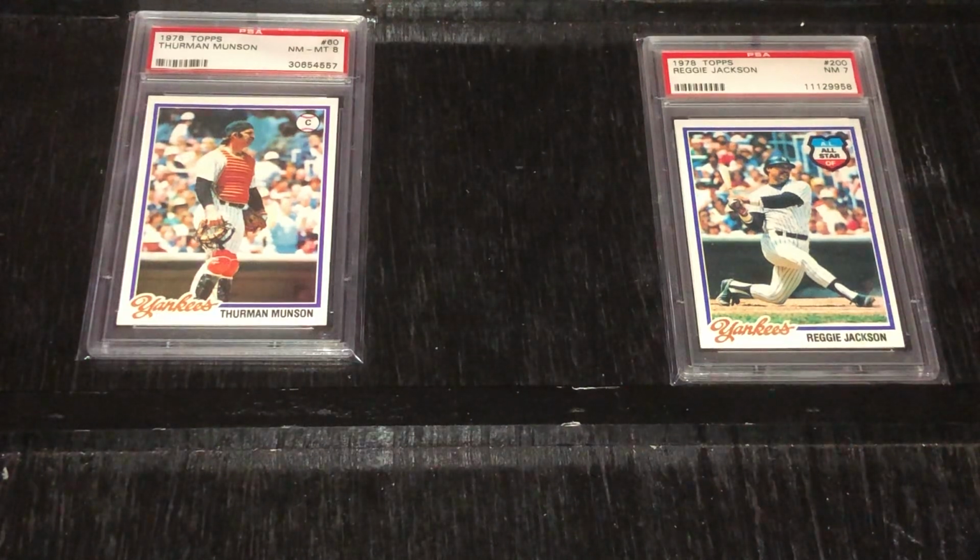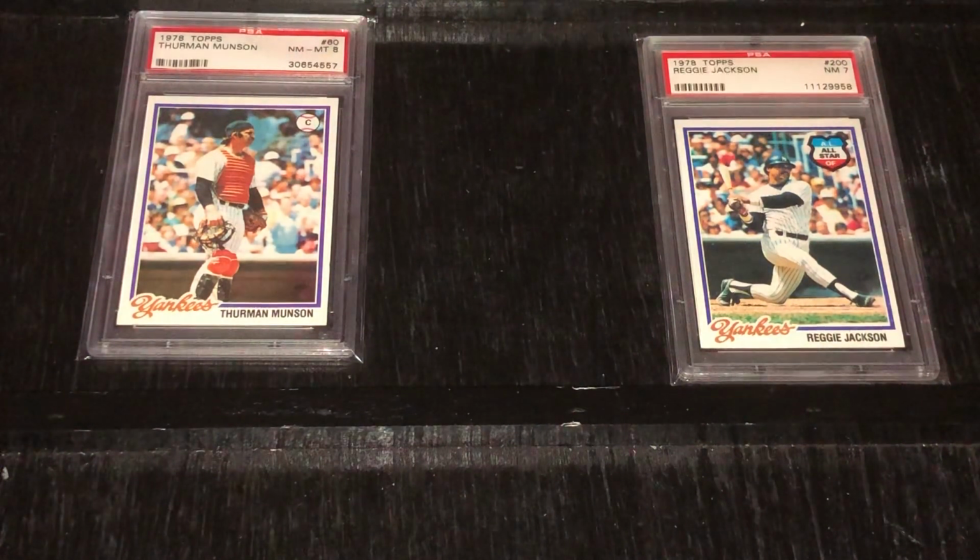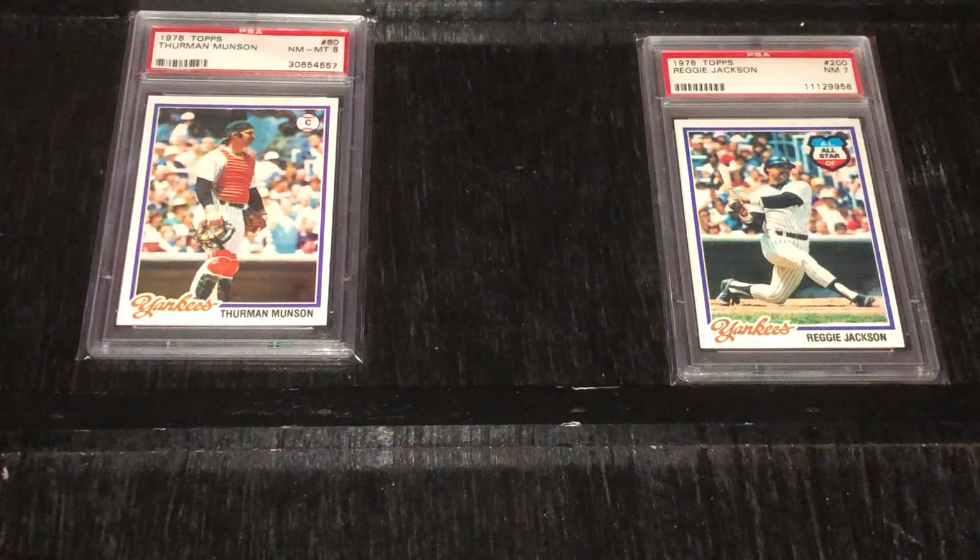If you ever took a silhouette of that batting swing, you would know it's Reggie Jackson if you know that era of baseball and are familiar with him, with that knee almost touching the ground. He had a very unique swing, almost graceful and violent at the same time. You can just see the power that he generates in that picture.